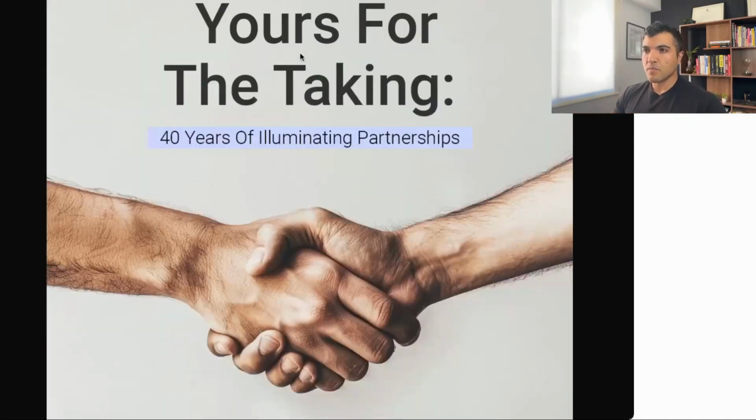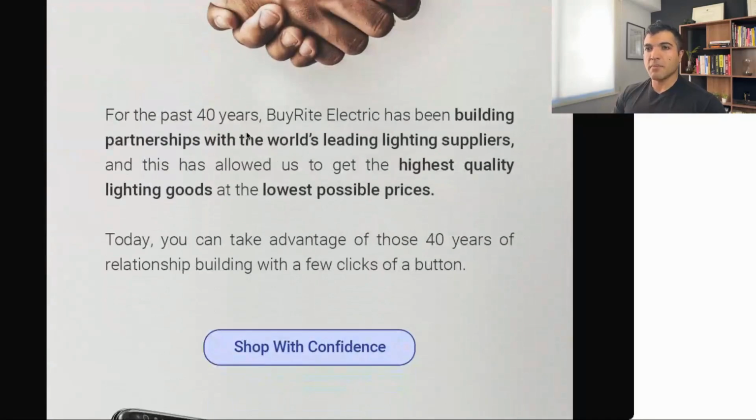It says, "Yours for the taking, 40 years of illuminating partnerships. For the past 40 years, Bauer Electric has been building partnership with the world's leading lighting suppliers. And this has allowed us to get the highest quality lighting goods at the lowest possible prices. Today, you can take advantage of those 40 years of relationship building with a few clicks of a button."